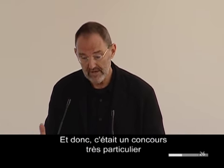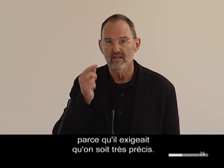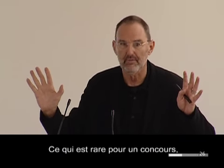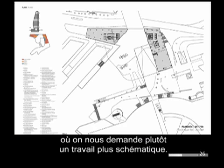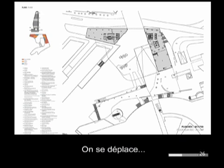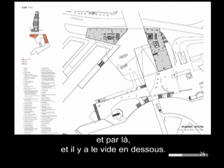And so it was a very unusual competition in some ways, in that it demanded a level of specificity. We had to really look at these things and solve them to some degree, which is not always the case in competitions, where one can deal with something much more within a schematic field. So on the first floor, it's this most complex floor. We're moving towards, of course, the university through here. We're moving out of the commercial space, and we're going to be connecting through here, and this is going to be the void below.